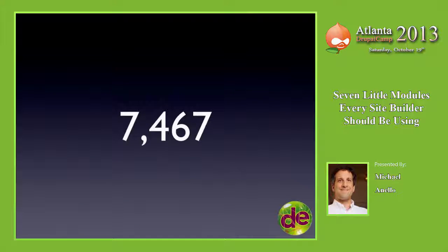All right, so this number right here, anybody have any idea what this number represents? Take a stab at it. By the way, if you have a question, you can just shout it out or raise your hand. I like these to be more of a conversation. Modules. What kind of modules? Well, Drupal modules, yeah. No, psych, it's a WordPress talk.